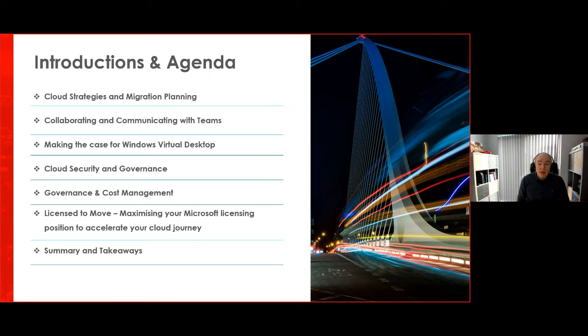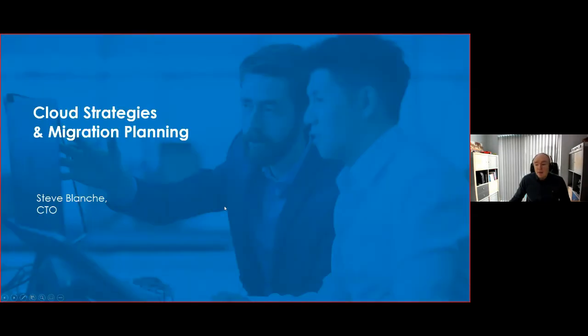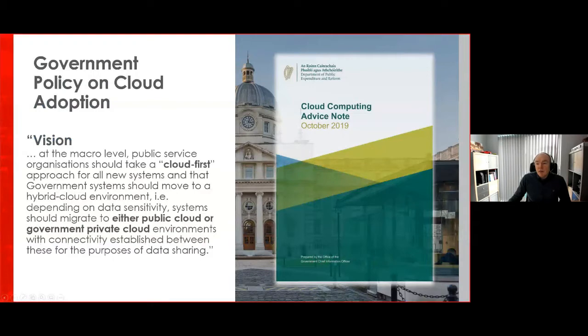And lastly, I'll do a summary and key takeaways that we need to look at in order to progress what we're doing. So I just want to kick off with government policy on cloud and cloud adoption. This notice was published by the Office of the CIO, the Cloud Computing Advice Note. Essentially, it sets out the position from government on cloud strategy and cloud adoption, which basically says that the government direction is to identify what systems are suitable to move to the cloud and then move them to the cloud. I'm not going to read out the definition, you can see it there yourselves, but it's setting out a very clear strategy that cloud first is the strategy that the government wants all departments to now adopt.